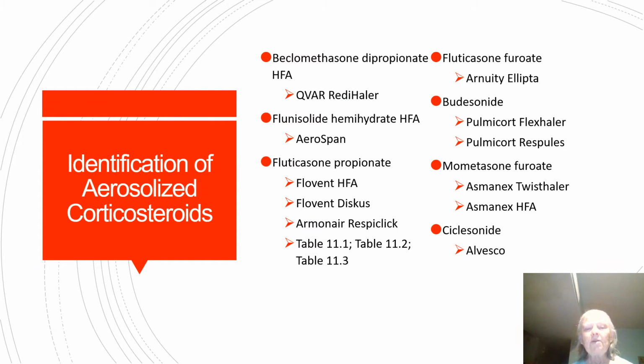So these are some of the aerosolized corticosteroids that we have. Beclomethasone, or Qvar, is more of a home care drug, and a lot of your patients will tell you that they like their Qvar and want it more than anything else. Fluticasone, or Flovent, we've used for quite a while. We mix it with salmeterol to get Advair. It's been on the market for quite a while, okay? It also comes as its own inhaler, as a Diskus, all of those good things.